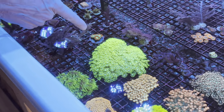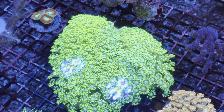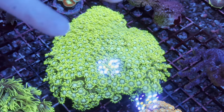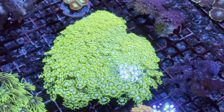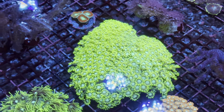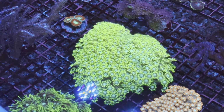Next we have a beautiful blue-eyed Gawny. It is yellowish green with blue eyes and white centers around it. It's growing and encrusting. You can see it's not just the usual bulb that you see, but it's already spreading out. It's been aquacultured here for a while, and if you're a Gawny collector, this is one I would definitely add to my garden.